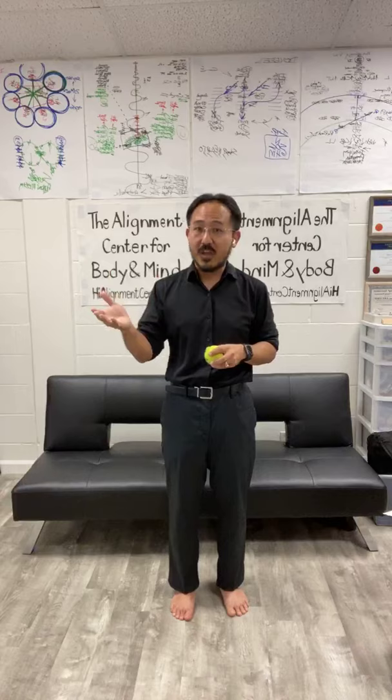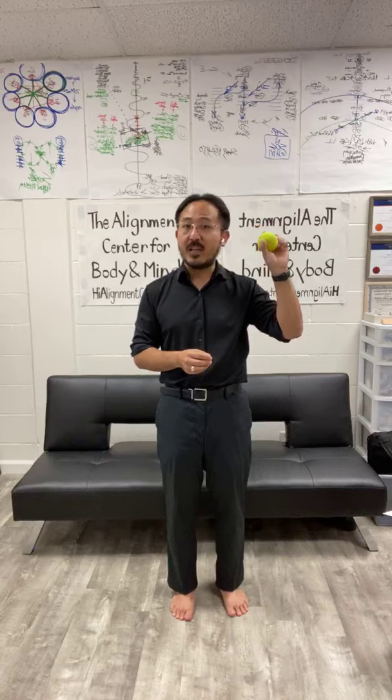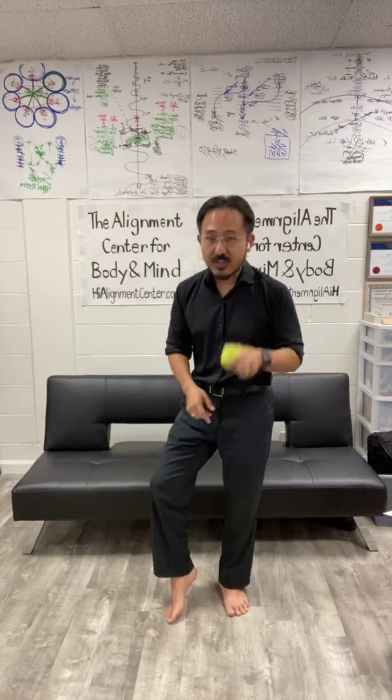So let's jump in. The first stretch for today, we're going to be working with the feet. We're going to be doing what I call the plantar fascia stretch. It's great for symptoms like plantar fasciitis, which is foot pain. For this stretch, we're just going to use a simple tennis ball, and we're going to massage our foot using the tennis ball.